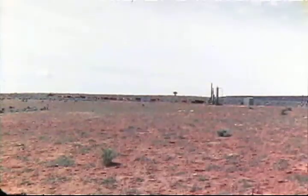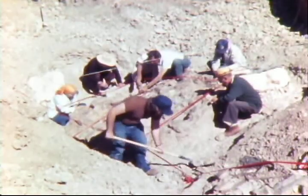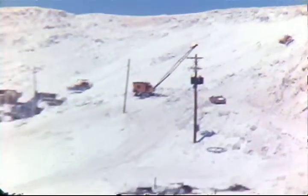Other values must be considered. Dinosaurs once roamed this land. Fossils of a 150-million-year-old dinosaur have been discovered in these foothills of central New Mexico. The valuable remains are cared for while mining of important gypsum deposits takes place nearby.